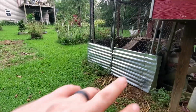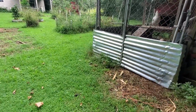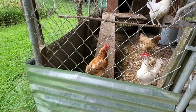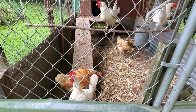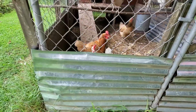We put the tin around the bottom of the chicken coop to keep predators from being able to reach into the chicken coop. You'll be surprised, some predators will actually reach into the coop and grab a chicken. And that's been something that's happened to us, and it's kind of terrible when it does. So we have the tin along the bottom.